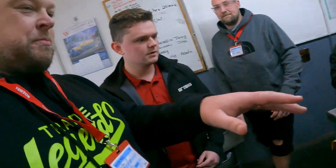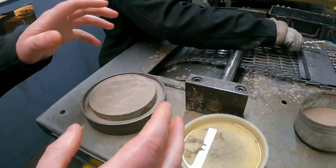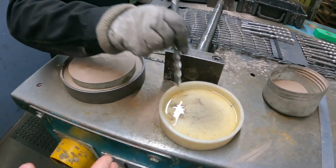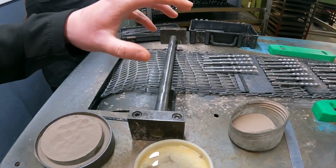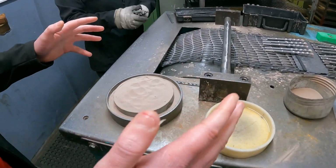So do you want to talk us through this bit then, Andrew? Yeah, of course I can. So we've got a copper braze, which for this sort of application is the highest grade of braze you can acquire. All the copper braze is doing really is cementing the carbide insert tip into the drill bit, so it won't come out.